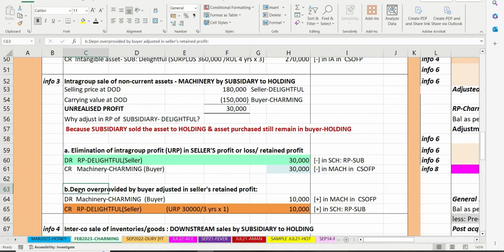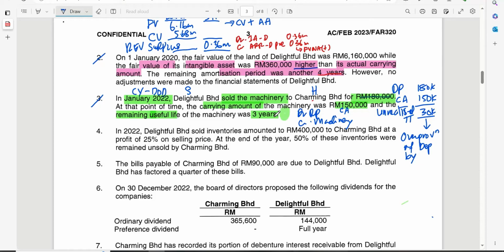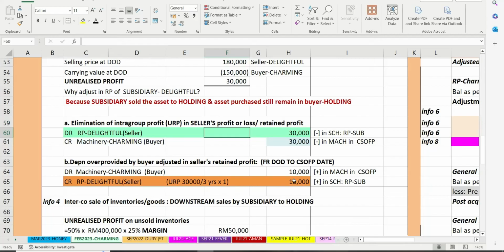Then there will be depreciation that was over provided from the date of disposal, DOD, until the CSOFP date. The CSOFP date here is the date of consolidation. So it was only 1 year because the disposal happened on 1st of January. So what you take is the 30,000 unrealized profit, divided by the remaining useful life of 3 years. The 3 years is given in the question. 30,000 is the unrealized profit. So you will get 10,000.